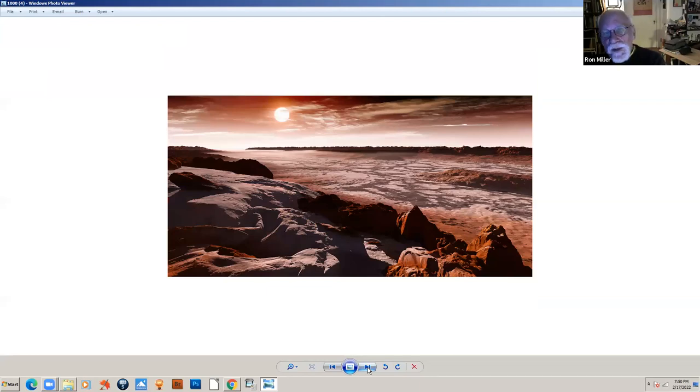This is one of the tea garden planets. I forget which one, so you have to forgive me about that. But it's a group of planets orbiting a red dwarf star, and this is one of them.